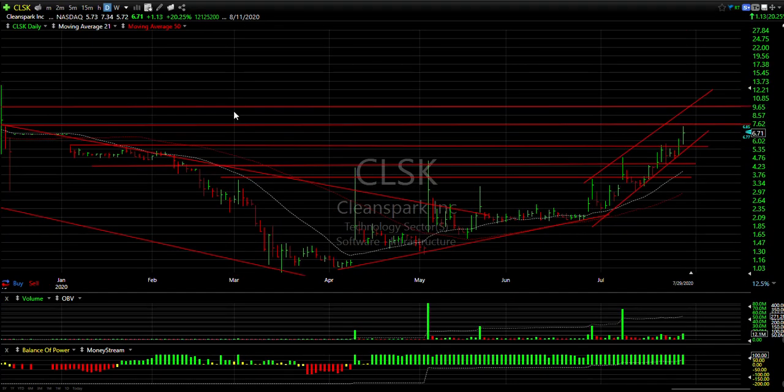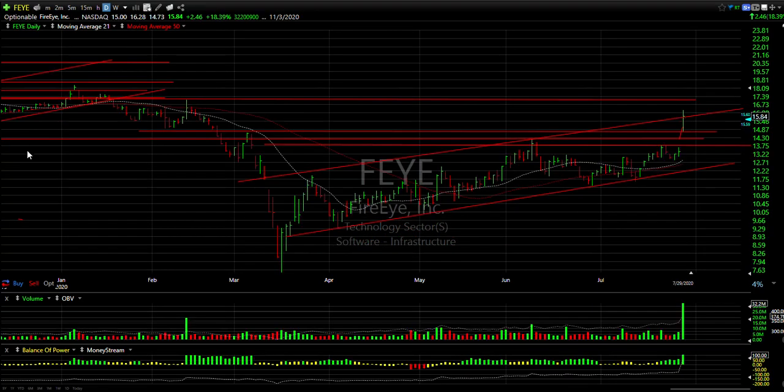CLSK popped $1.13 or 20%. That breaks it out. Some resistance is 7.5. Today's high was 7.34. But I think momentum might carry this to the 9.5, 10 zone. Stay tuned.